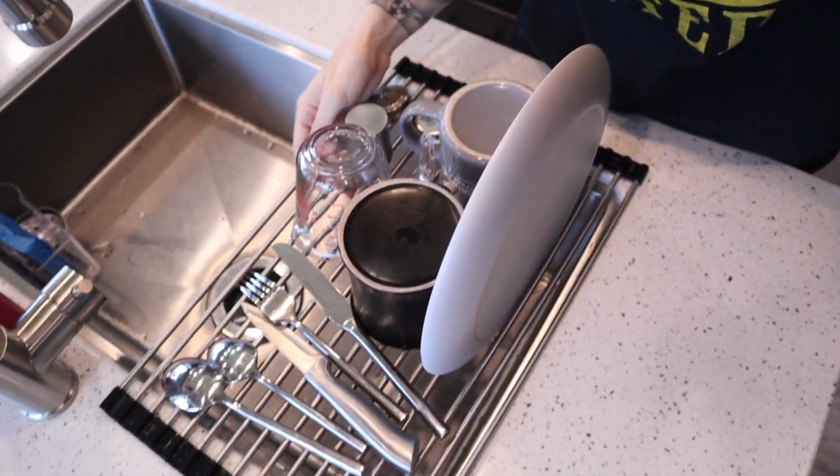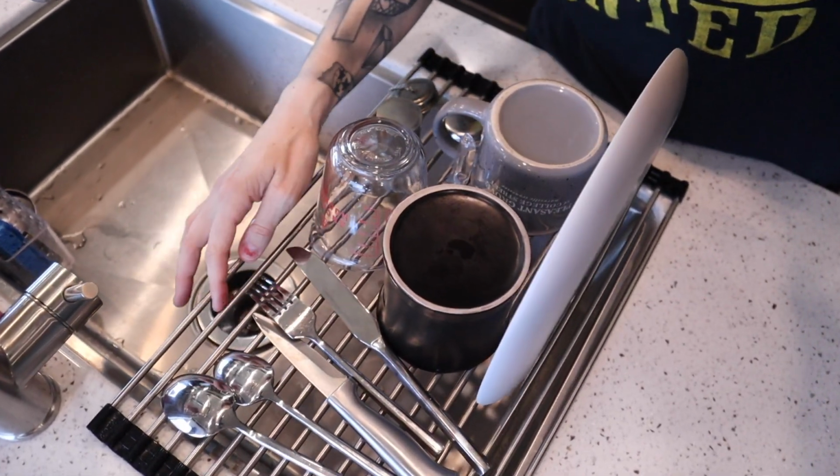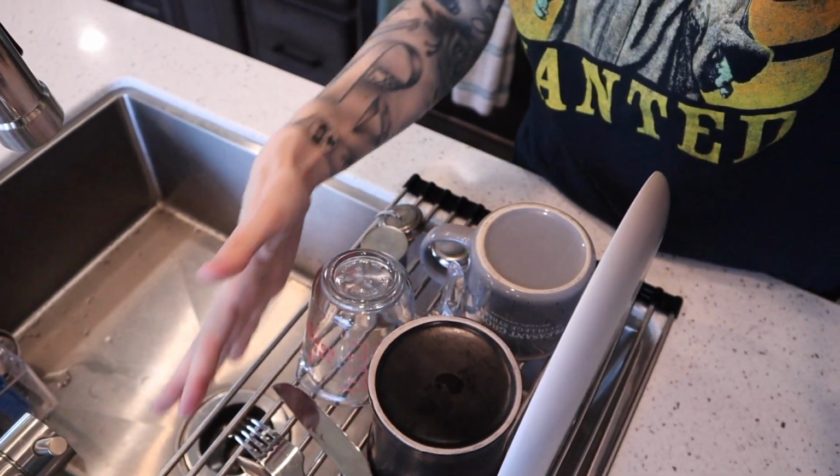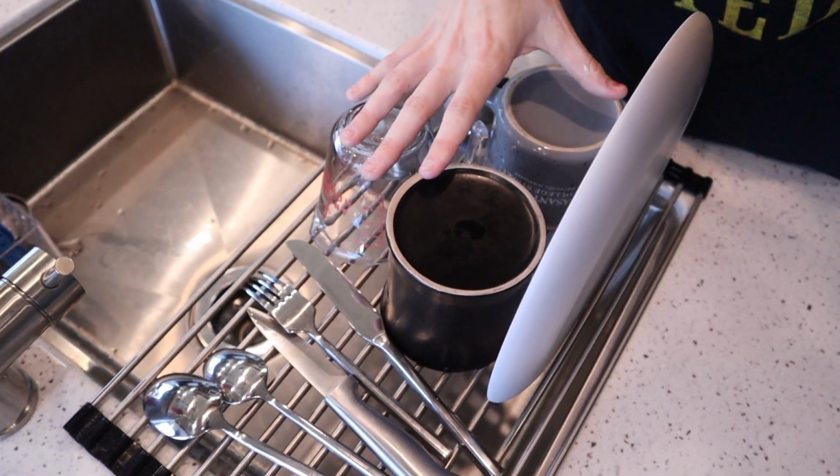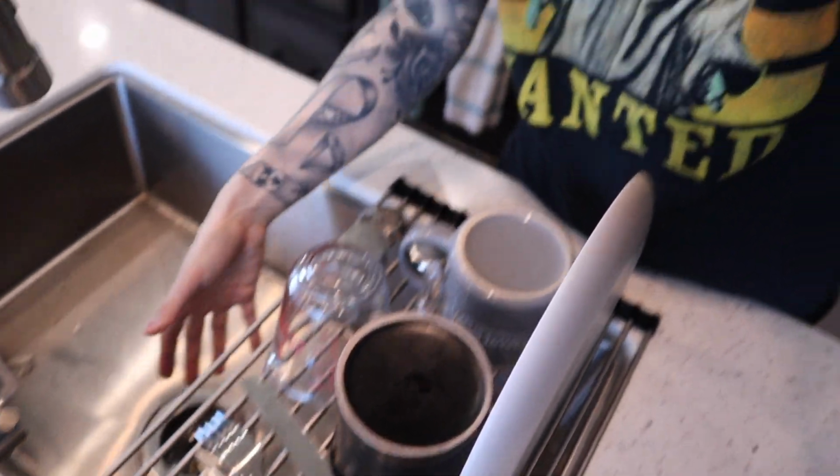So what I have here is this dish rack. It's metal, it has open slots, it can roll up super easily, which I'll show you here in a sec. What's really great about it is we can set our clean dishes on here to dry, the water will drip down, and the dishes will dry a whole lot quicker and a whole lot easier. That's something I have found a good little trick, using that along with some drying mats that I have next to it.